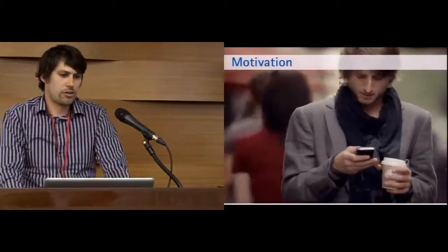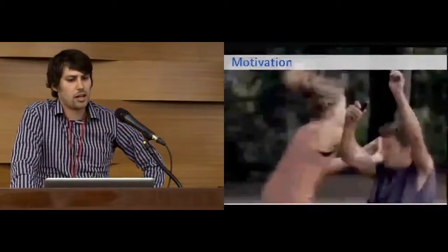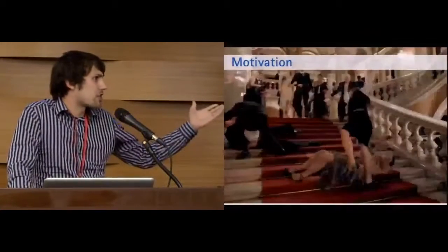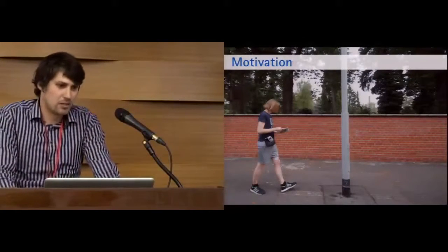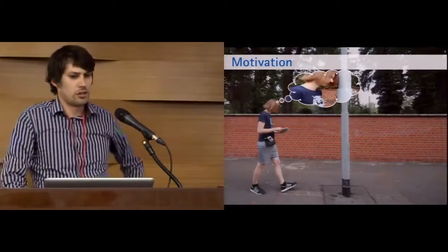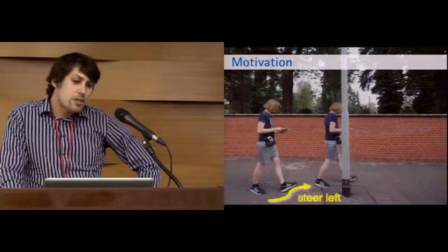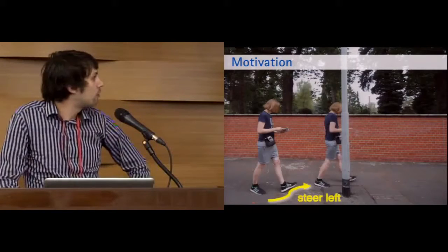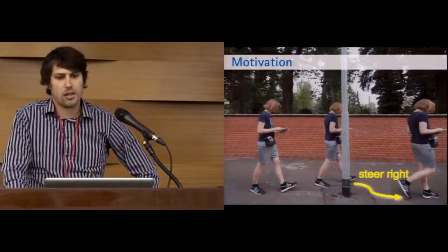I guess you all know these scenarios, where users walk through everyday life while interacting with their mobiles. Of course, such things could happen if you do so. So I guess you perhaps expect that the person will run into this lamppost. But we envision that the user could be steered successfully around this lamppost while reading this book, and getting back to the path afterwards.